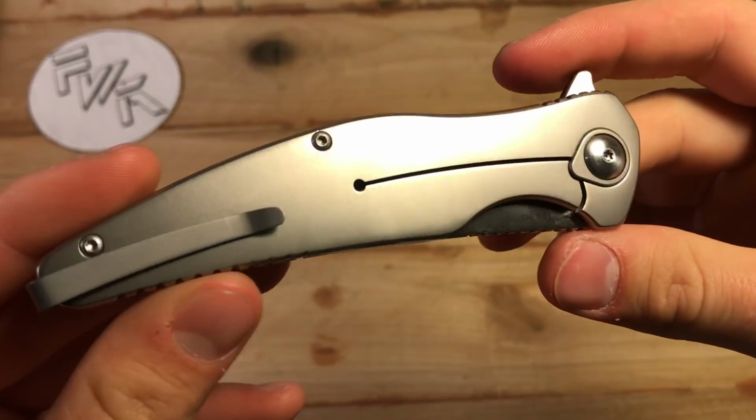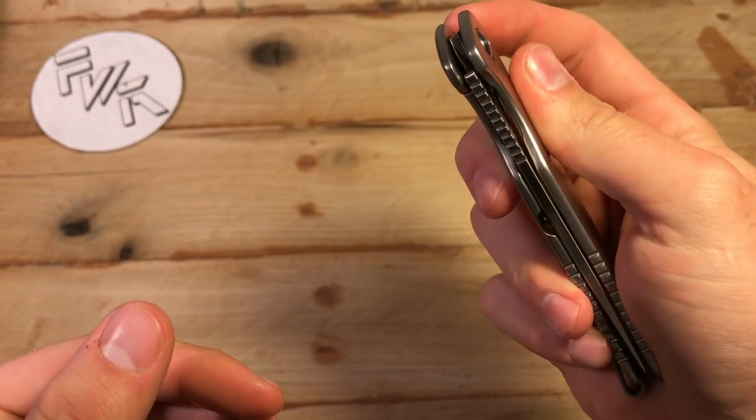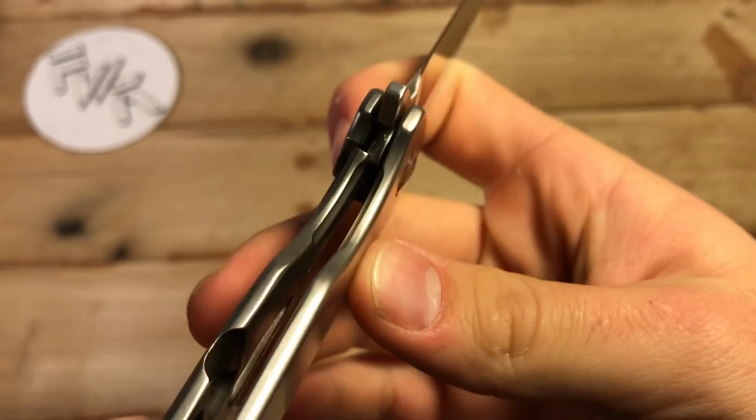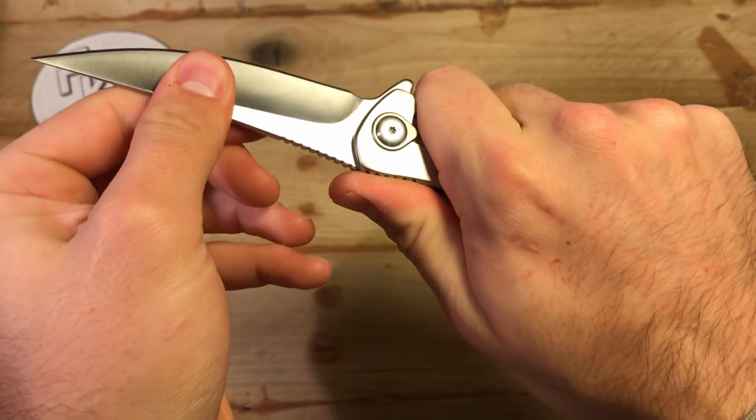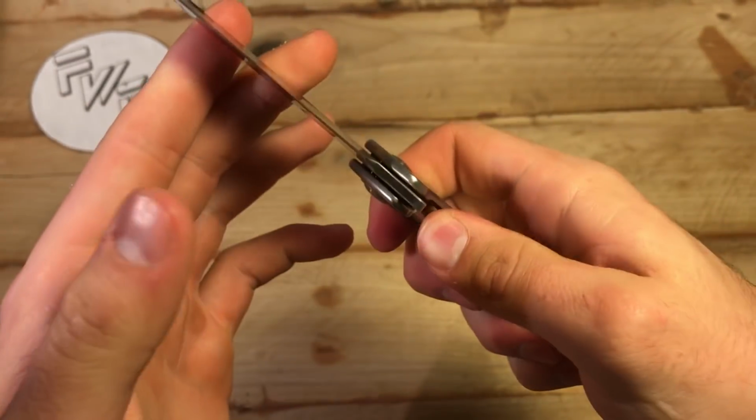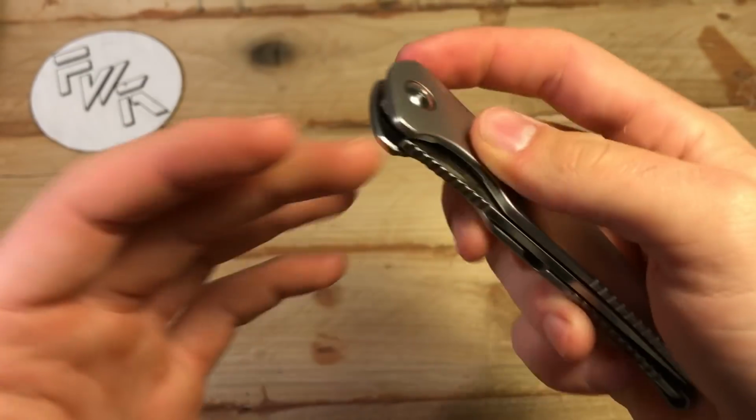This is an all stainless steel handle with a stainless steel frame lock. It's locking up around probably 50-60% and is very solid. But this is my first nitpick, there's some lock stick there. You can hear it. I'm not sure why that's the case.